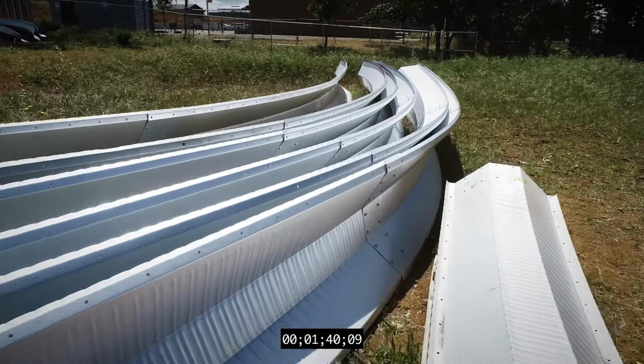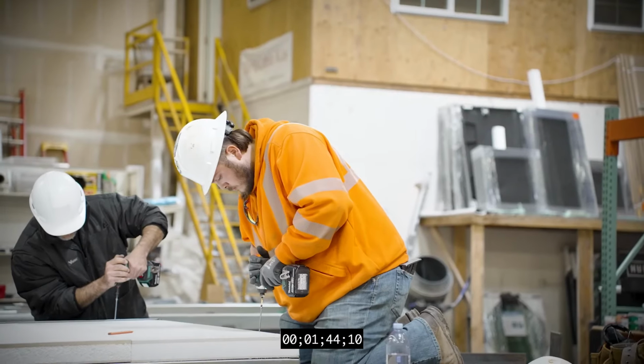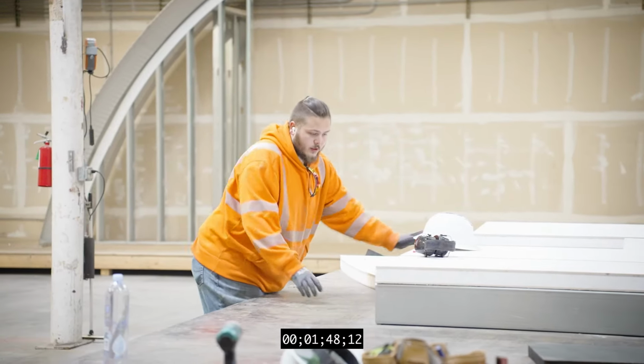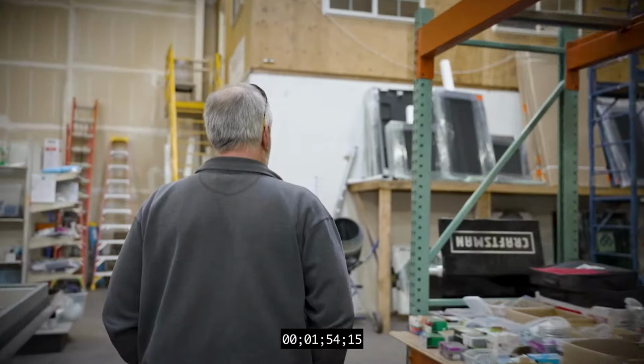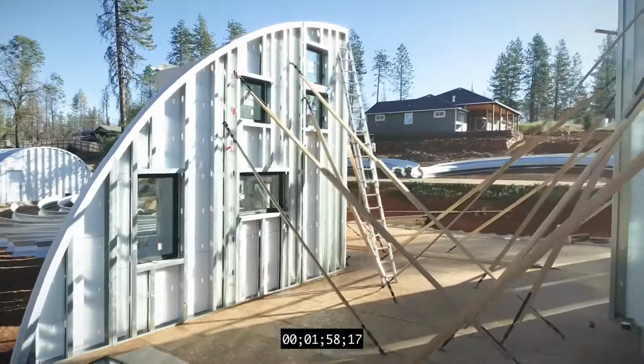So our main choice of materials is steel. The approach is very eco-friendly. Using steel means that we're not cutting down trees, and using steel means that we can use recycled materials. And everything that we use is over 75% reclaimed steel. So all of the structure that we use, everything is made from steel, which is a non-combustible material.